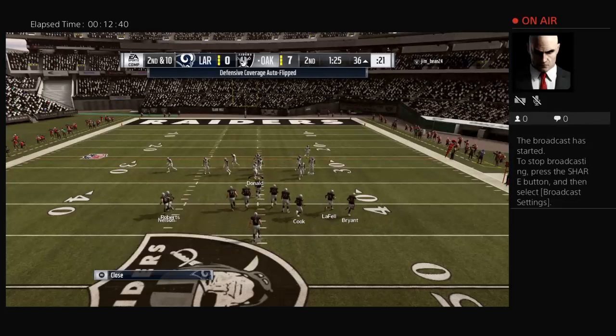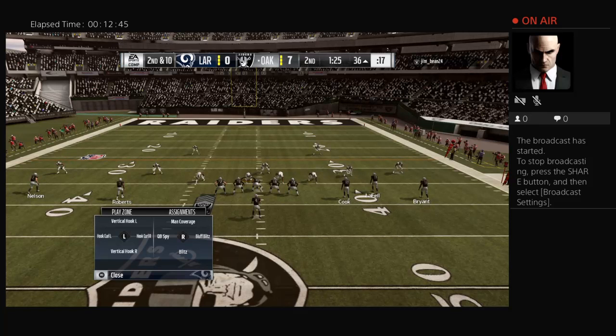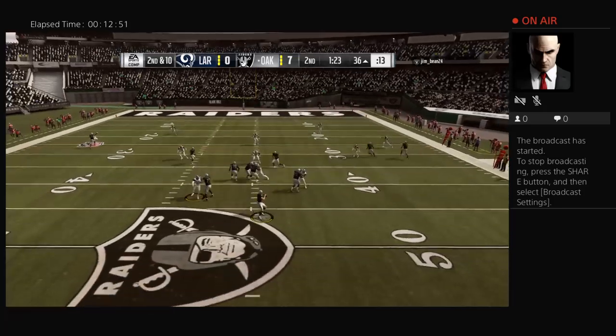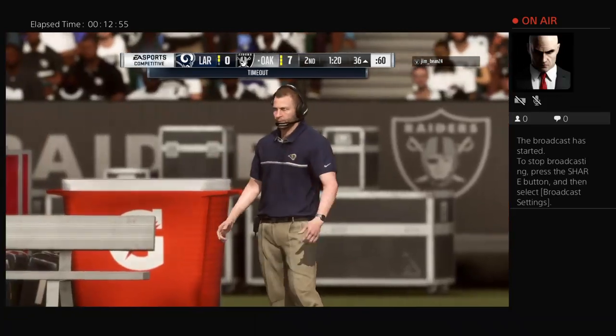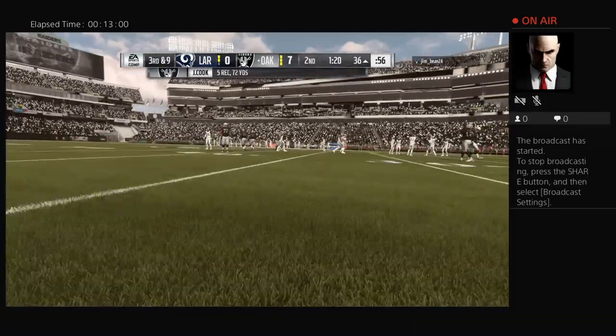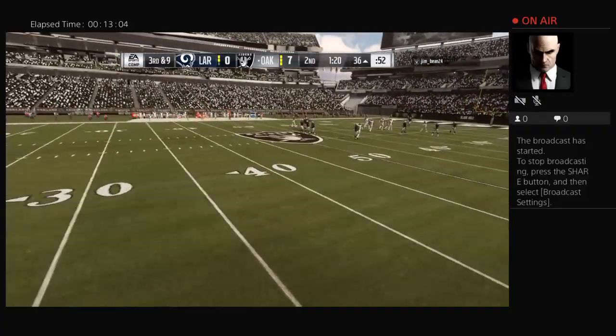They'll try again from the 36 on 2nd and 10. Back to the air on 2nd down. It's Carr. Got his man, complete over the middle. It's Cook. And now the Rams are going to halt things as they want a timeout, as they'll talk it over here before what will be an important 3rd down.